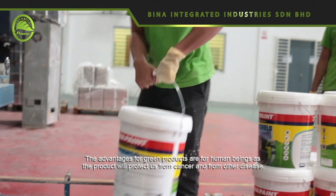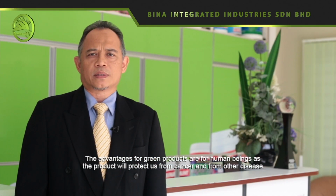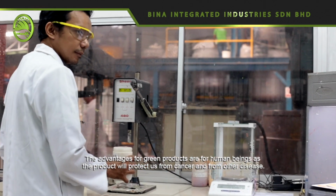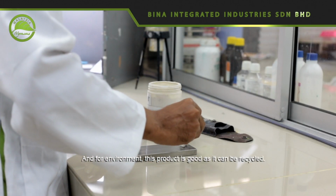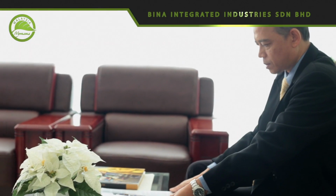The advantages of green products: first, for human beings, because the product will protect humans from cancer and other diseases. And for the environment, this product is good. You can recycle it and there is very minimum wastage.